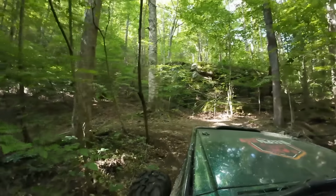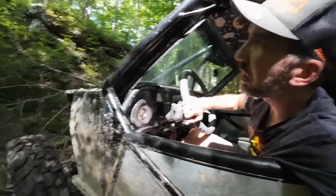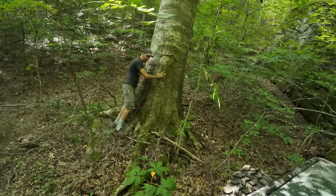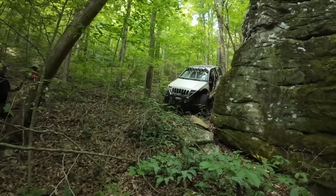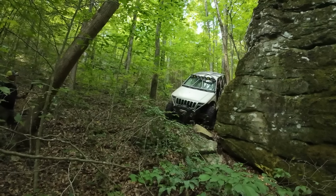Look at this rock right here. That's a big boulder. Not only that, look at this tree. That's a big tree. It's huge. We're standing here talking and Josh is doing something crazy. Josh, I think you're off trail. I think you're off trail, buddy. Watch out, that tree's dead.